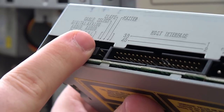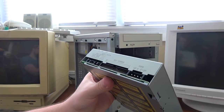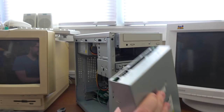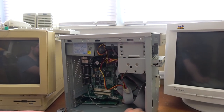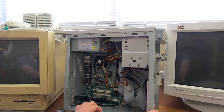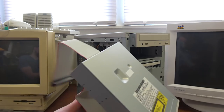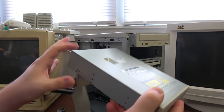It's on slave. The original CD-ROM that's in here is going to be the master, and then this is going to be the slave, because there is a lack of IDE connections in this thing. So that one's gonna go right here. This connects to the CD-ROM, and this connects to the motherboard.